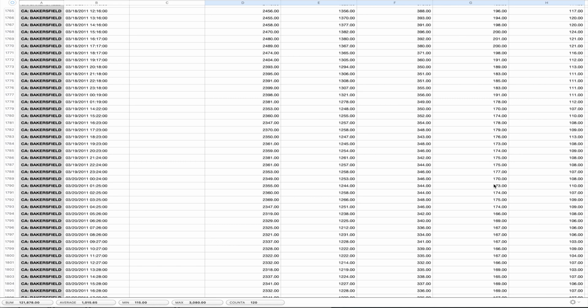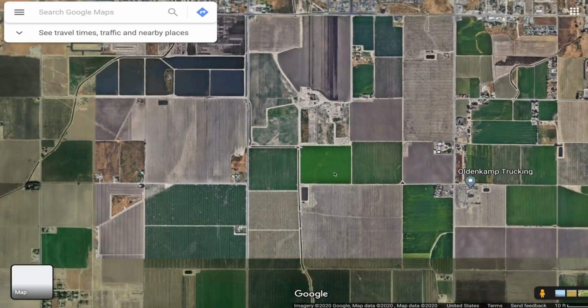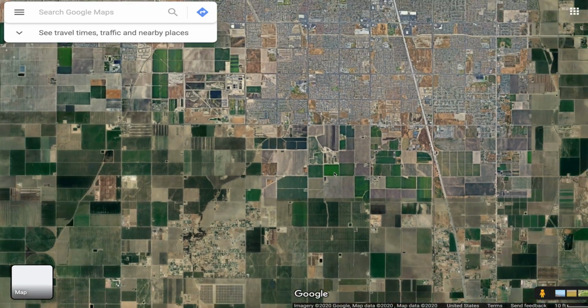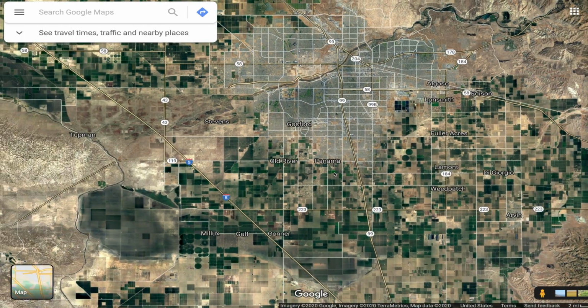In Bakersfield, you got to remember, look at your carrots and vegetables. That's the breadbasket of California. That's a high agricultural area. And that's why I do not eat anything out of California anymore. And that's why you got to grow your own.